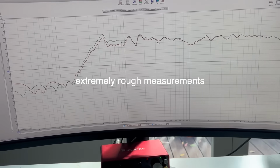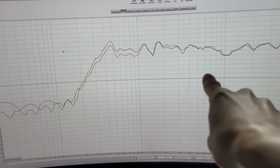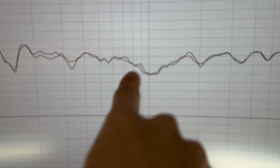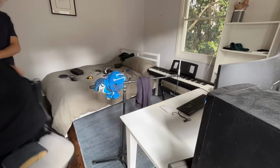Both of these are tests which I did. I just turned up the sub, and the sub is the green one there. That's the high frequencies, that's the low frequencies, and that's the sub. There's a big dip around 1K, which is interesting, but nerd stuff. Let's try another arrangement.